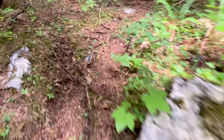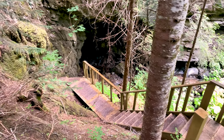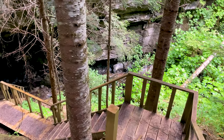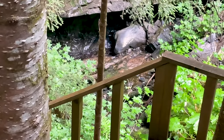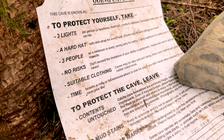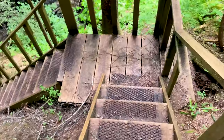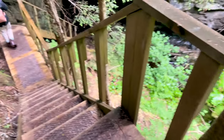Awesome. Getting somewhere. All right, well, I think we found the caves here. Coming up on them, let's see. Oh, wow. Okay. There's the caves down in here. Okay, this is very cool. It's gonna be wet in there. There's a river flowing into the cave. So I guess it wants us to have three lights, hard hat, three people, no risk, suitable clothing, lots of time. We got none of those. Let's go. Let's not die or run out of light.